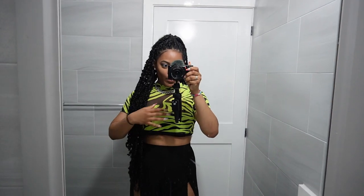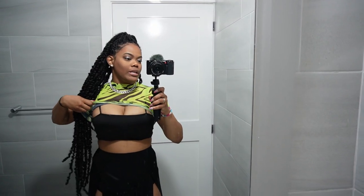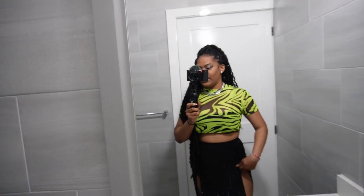I never actually planned to go to Kids and the Bun, but I ended up going. So this is the fit that I ended up wearing. So this is what we got going on. I got my little bandeau-ish type of top on, and then this is actually a cover up I got from Shein. I also got on my Cuban chain, and then this cover up thing, which we forgot to bring my bobby pin for. So I'm gonna have to put on a swimsuit bottom underneath it.